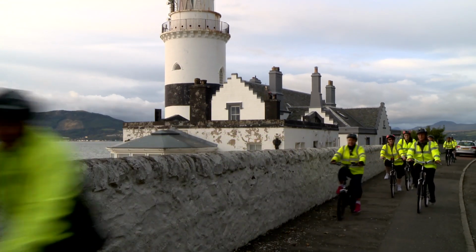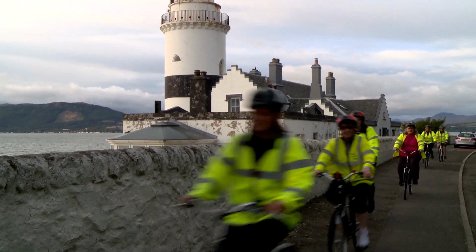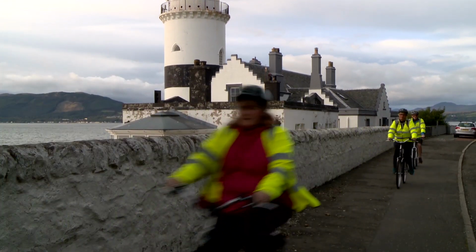I personally enjoy the company, and I would normally just be sitting at home. I wouldn't go out on a bike. I don't have a bike at the moment, and so getting out, getting a bit of exercise that I wouldn't normally get. I've got a very sedentary job, sitting in an office all day, so it's nice to come home at night and get out cycling.